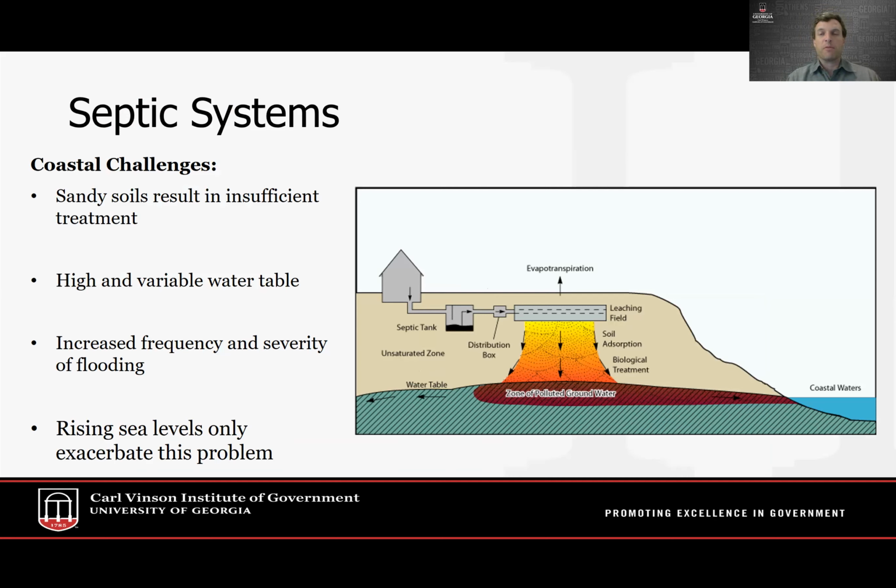However, in coastal systems, there are a number of environmental factors that make septic system functionality more challenging. The soils are sometimes not suitable. Either they percolate too fast or not fast enough. Often there's a high or widely variable groundwater table that can make designing and installing the systems with enough separation to provide that treatment challenging. And also in coastal environments, the system may be more vulnerable to overland flooding, either from tidal flooding or storm surge or other events that can impede its functionality. And all of these problems are expected to become worse as sea levels rise.